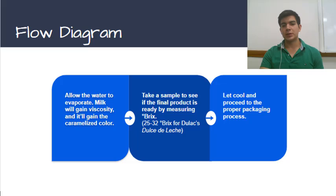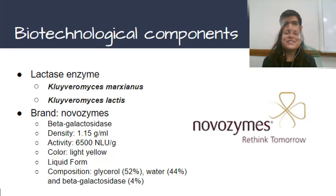The next step is to take a sample to see if the final product is ready by measuring the bricks, and the final product will need to have from 25 to 32 bricks. Finally, you have to let the product cool and proceed to the packaging process and delivery for consumers and supermarkets. One of the biotechnological components that Dulax uses is the lactase enzyme.